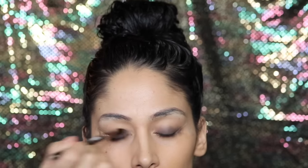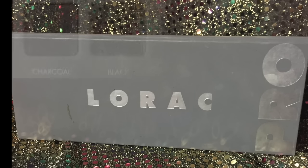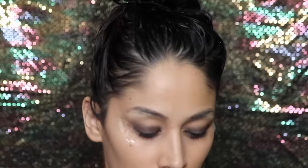Here pretty much I'm just using a brush to get into those smaller areas. You want to make sure that you stay underneath your crease, and you can also make this more dark if you want it to be bolder. Next, we're gonna be working with charcoal and black from the LORAC Pro 2 palette, or wait, is this the one or the two? I think it's the two. And we're just going to start with charcoal and we're gonna slowly build it in the crease and on the outer part of the eye.